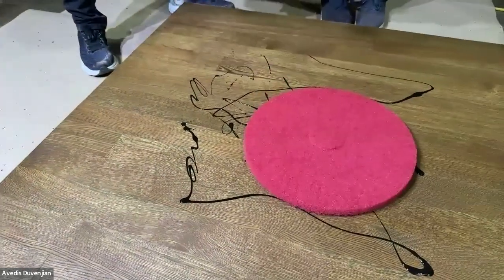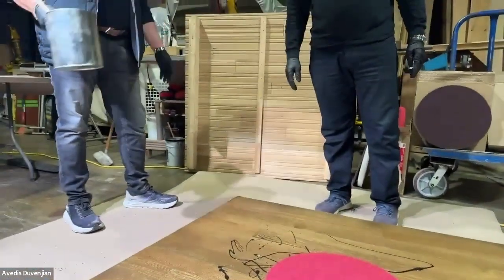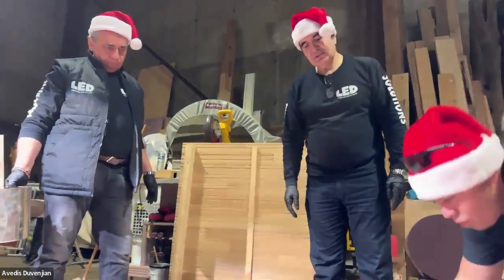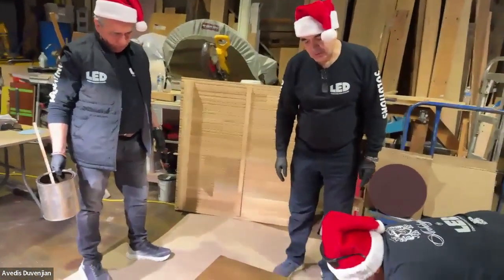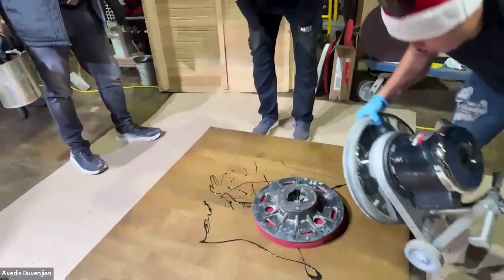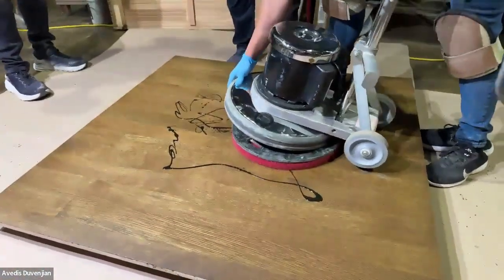This probably would be enough. Yeah, no, this floor is already sealed. So it's not gonna take that much, but what I wanna do, I wanna go a little bit more darker, not much. So we're putting a little chocolate brown on it, which got more reddish.